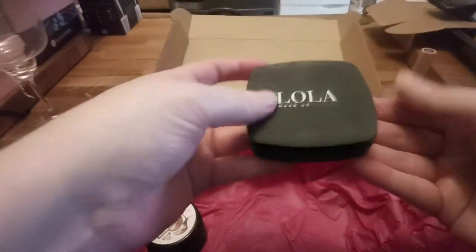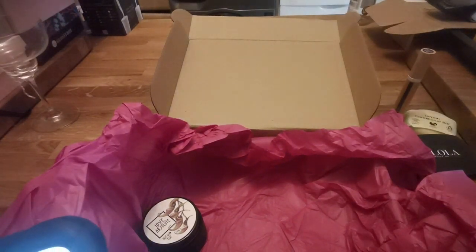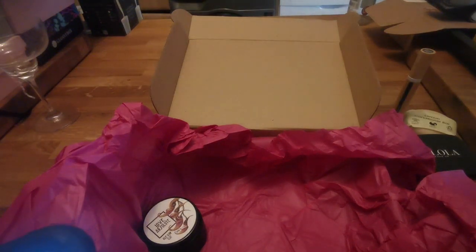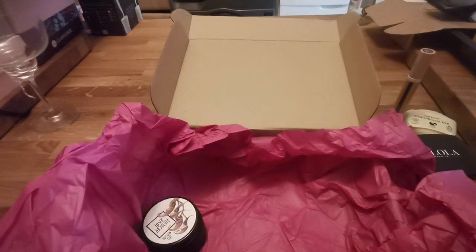So let's see what else Lola does. What does Lola Cosmetics do? So what is the website? Do they have one? I don't see one. I never checked the price of that actually. Cintra. So we had just £21 to buy that.